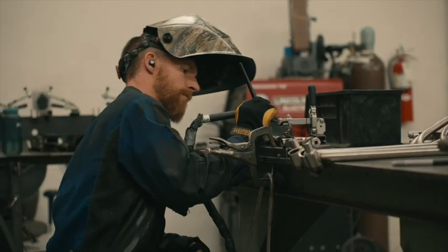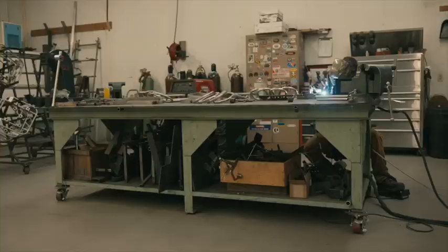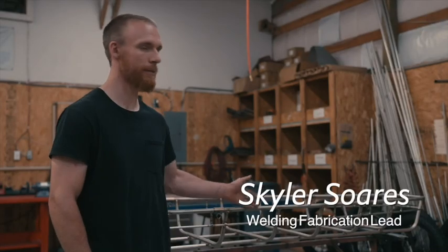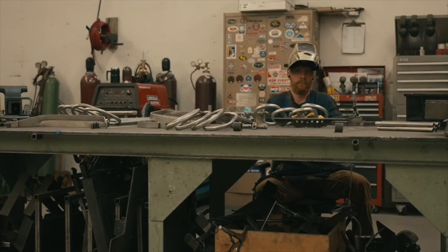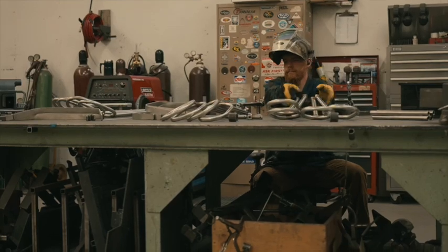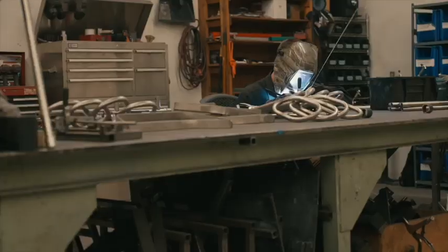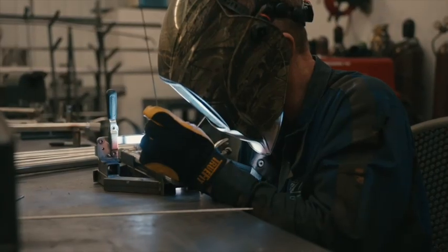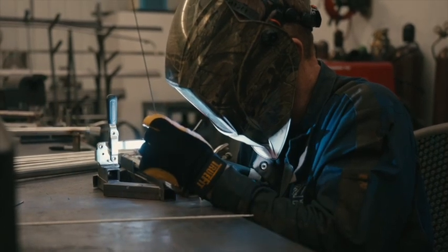My job here at Cascade Rescue is a fabrication lead. I mainly take care of most of the welding inside the shop. It includes litters, it includes trail wheels, it includes most anything that we have that we sell that has to do with metal. I was in the Marine Corps and they actually trained me to weld. So I have actually 7 years of experience welding in the Marine Corps. Most of that was MIG welding, stick welding, but I never actually got certified to do it.